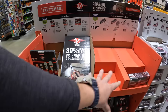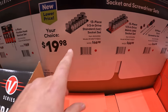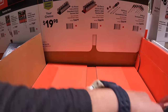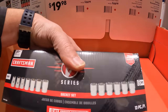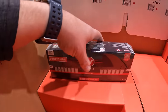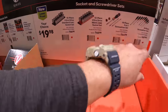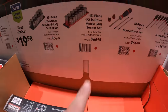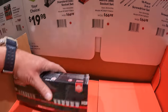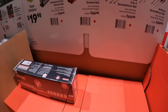Sorry, they don't have everything out on display, but they have prices here. The 13-piece half-inch drive standard SAE socket set. That one's 13, comes in a box. This is $19.98, your choice for any of these. Then they also have the half-inch 13-piece metric socket set. So I'm gonna assume it's gonna appear just like this, SAE and metric.